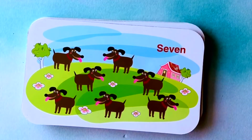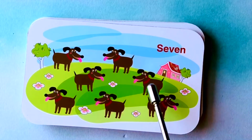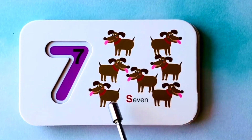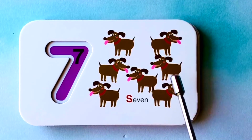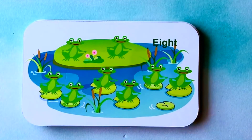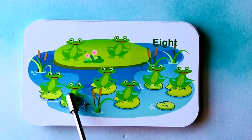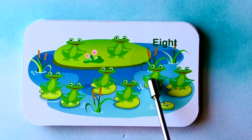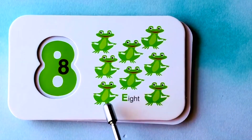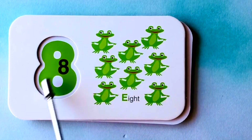How many dogs do you see? I see one, two, three, four, five, six, seven dogs. This is the number seven. How many frogs do you see? I see one, two, three, four, five, six, seven, eight frogs. This is the number eight.